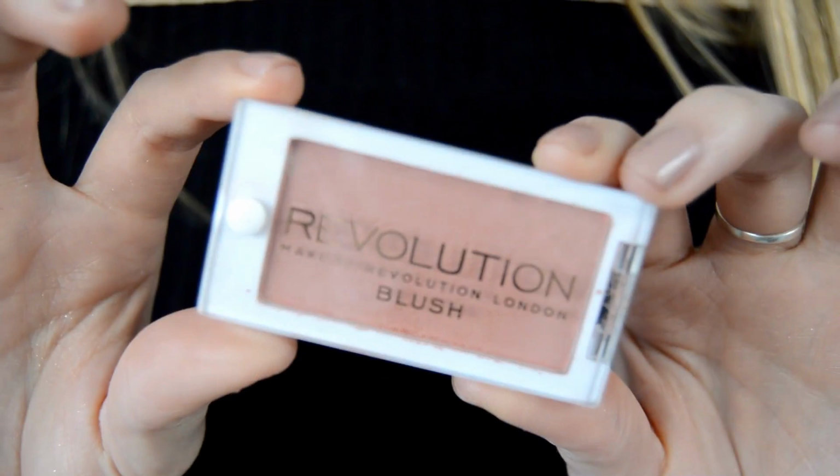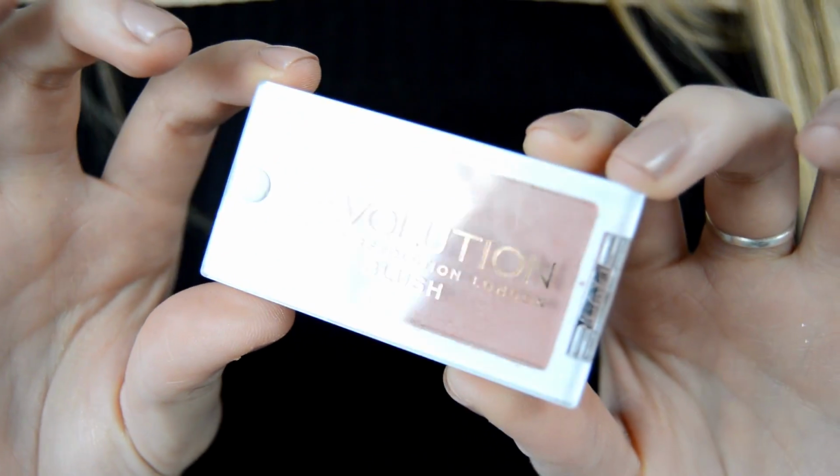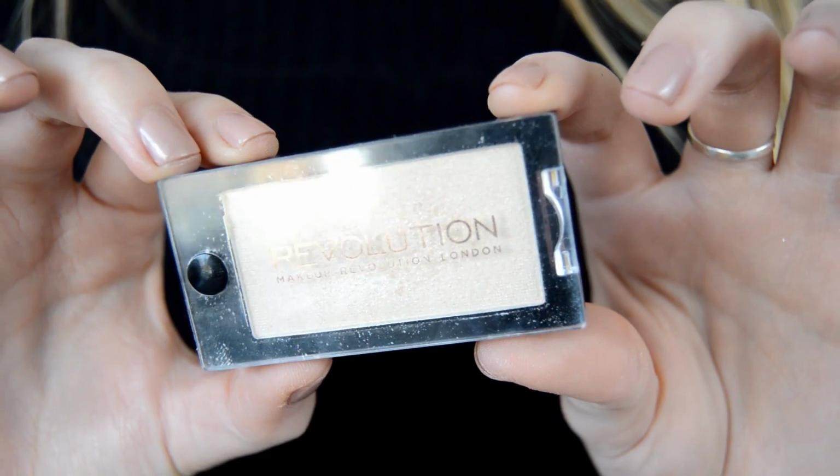So for blush, I'm using the Makeup Revolution blush in the shade Love. And for highlighter, I'm going to be using one of the Makeup Revolution eyeshadows in the shade Mono Eyeshadow Base. And this is so pigmented and works really well as a highlighter.